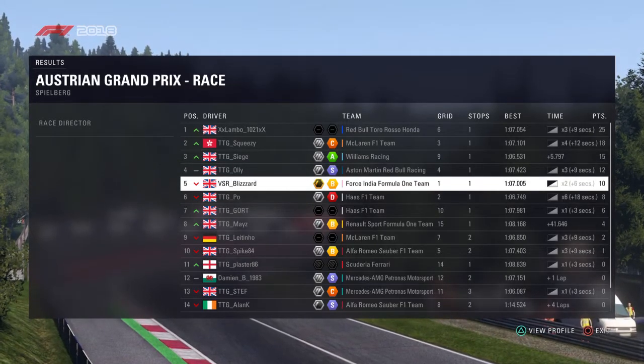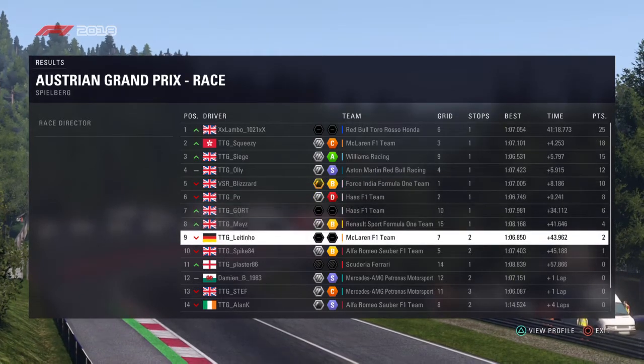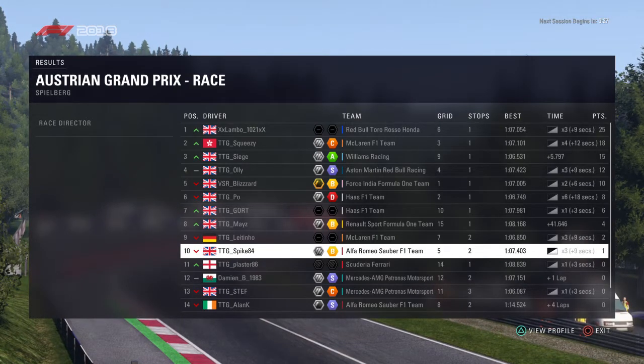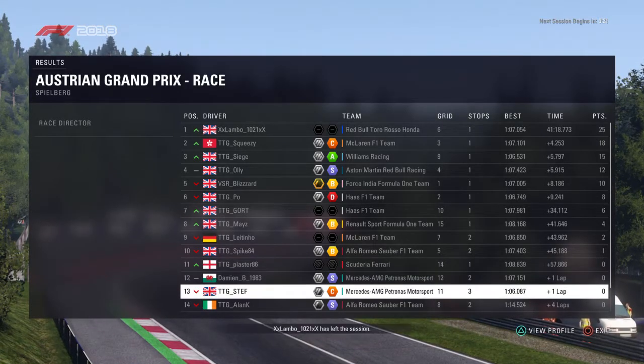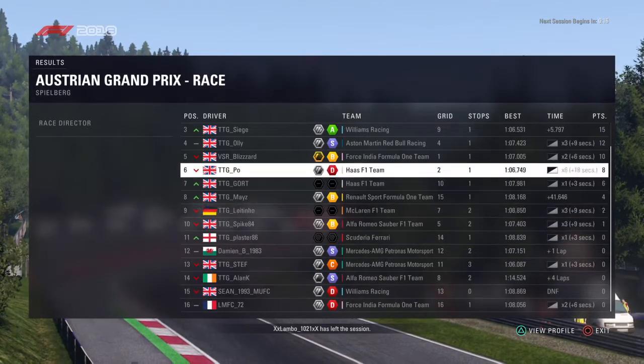Don't know whether he was involved in something there. But Poe finishes in sixth. The Gort in seventh. Maze in eighth. Litinho ninth. Spike in 10th. Reporting in the chat that it was a puncture. Once again, a puncture ruining Spike's day. Plaster in 11th place. Damien a lap down in 12th. Steph a lap down in 13th. Non-finishers Alan K, Sean and LMFC.